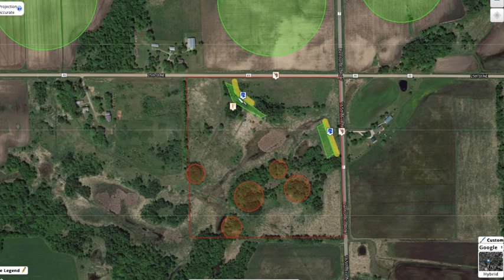The beautiful thing about this plot up here is it's in a line of contiguous cover. They have all these trees, all this cover to take them to the property line, and they can wait here till it gets dark to go across the road to the neighboring ag, especially on this food plot here.